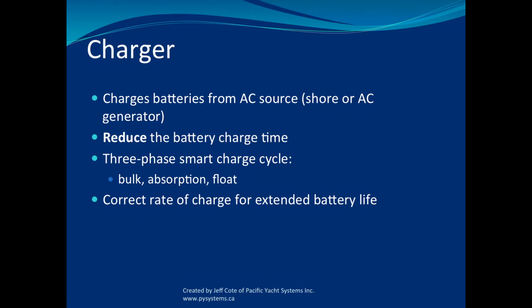No, it's not going to work like that. Okay? So you want to make sure that your battery charger is a smart battery charger. And if you have a good battery charger, your battery life is going to be what you would have hoped for, if you don't deplete the batteries too low.